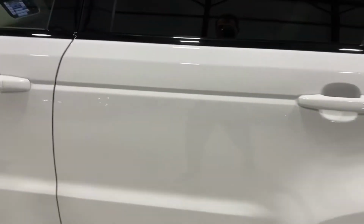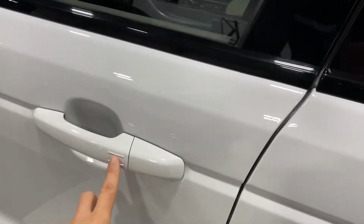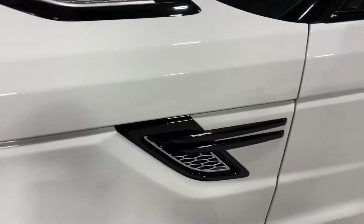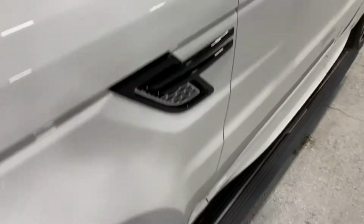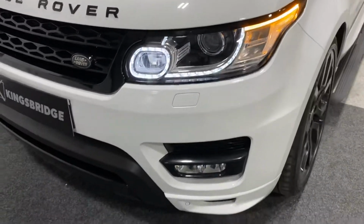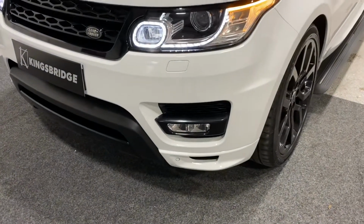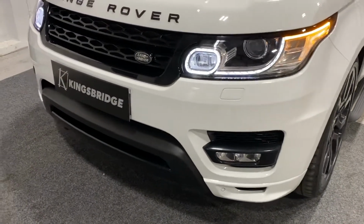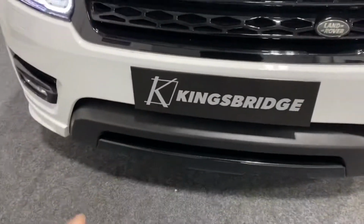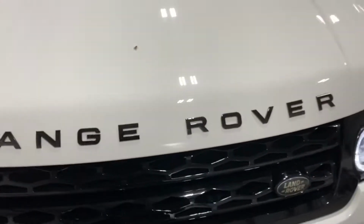This is the Autobiography, so it's got keyless entry and exit and start. On all the doors, you can just touch them to lock or unlock it. Privacy glass all the way around, gloss black mirrors, gloss black roof. On this particular one, gloss black vents on the bonnet and wings. The LED signature Range Rover daytime running lights look great. Gloss black fog lights, gloss black front tow eye cover and grille and lettering.